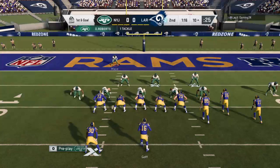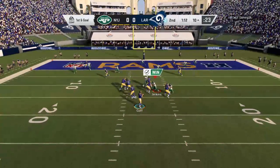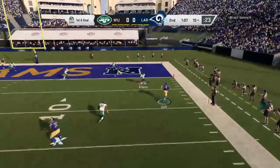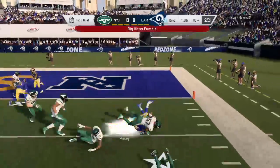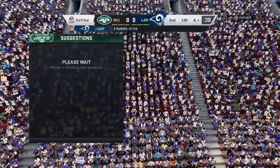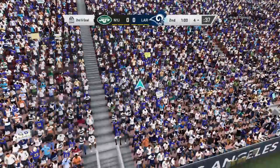Goff now, after the pick on the last drive, 3 for 3 to start this drive. It's 1st and 10. Flush to his right. Caught it up, but fortunately, he's able to recover his own fumble, or that could have been trouble. The improv on the scramble there gets him 6, and it'll be 2nd down.